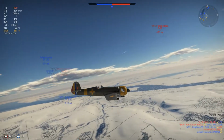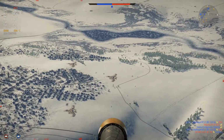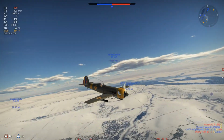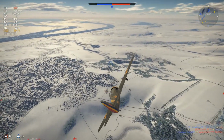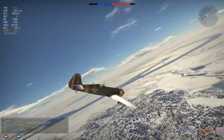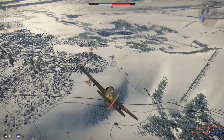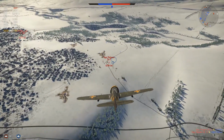We got a P-63. I get the feeling the P-63 is coming my way. If he is, that's fucking annoying, because that'll be a P-63A5, and I know exactly what that thing can do. So, I think the best course of action is to engage these low-altitude aircraft, because, well, let's be real, our team's collapsing like a house of cards.